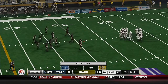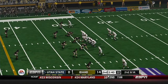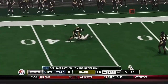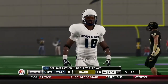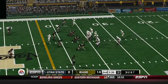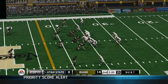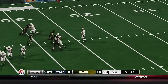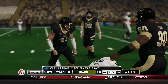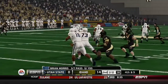Looking to dig themselves out of a little hole here after the sack. It's second and 14. Caught, and he's brought down quickly. Taylor picks up 7 yards with that catch. That makes it 37. Over the middle to his tailback, and they'll get him in the backfield. Well, the defense has done their job and made a nice stand. Now let's see if the special teams can come up with something here as well.